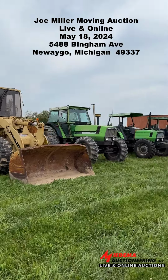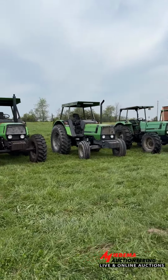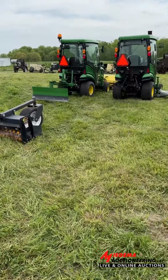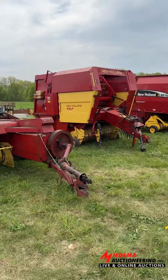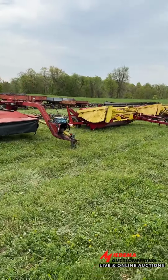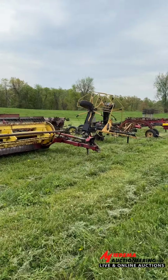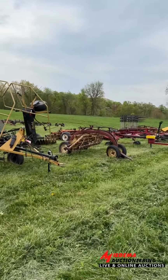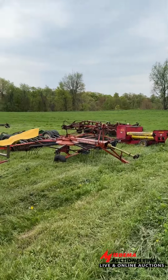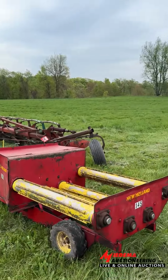But there's a Trojan wheel loader, about seven of these tractors. Harley rake. Got some hay equipment. Round balers. Power bale unwrapper that they made right there.